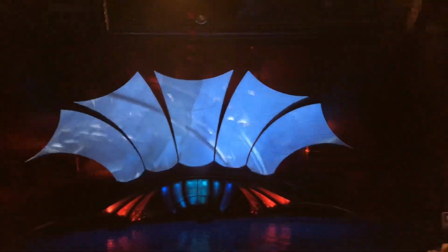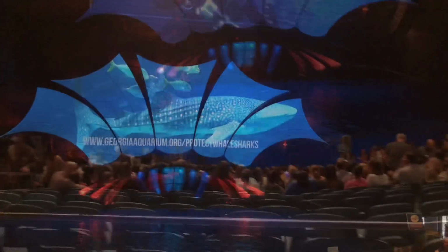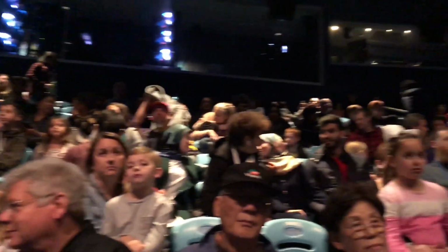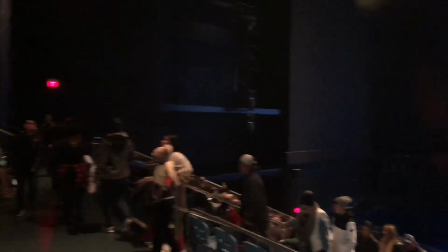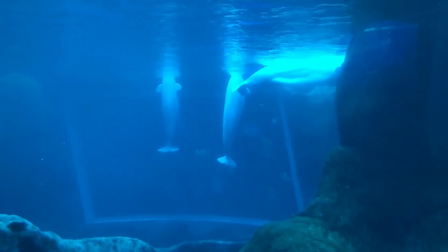Then we moved to the dolphin presentation. There was a call for this presentation, so the whole crowd went to this theater. And unfortunately, no photography and videography was allowed during the presentation, so I could not take any photos or videos of that. But I could say it was a great show with the bottlenose dolphins. And this is the beluga whale exhibit.